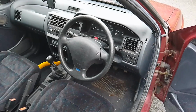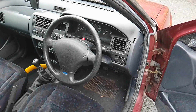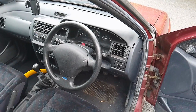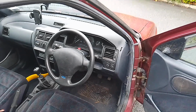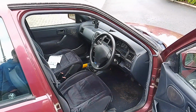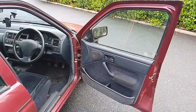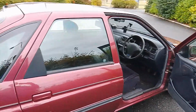It's got the rev counter, speedometer. That doesn't work, so I've just been using a digital GPS one, so I might just do a clock change on that. Probably upgrade the speakers. But no, I'm quite happy with it.